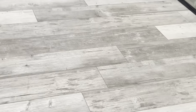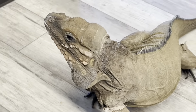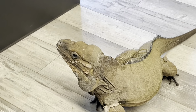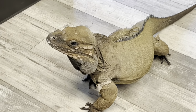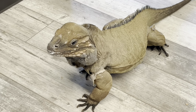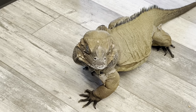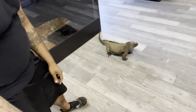Pretty cool. Look at this thing, man. This thing is huge. And he's over 20 years old. So he's an OG. Go ahead and pet him. He's an OG. Don't pet him. He's not going to bite.